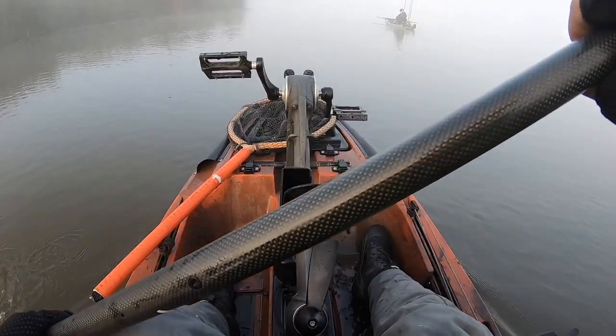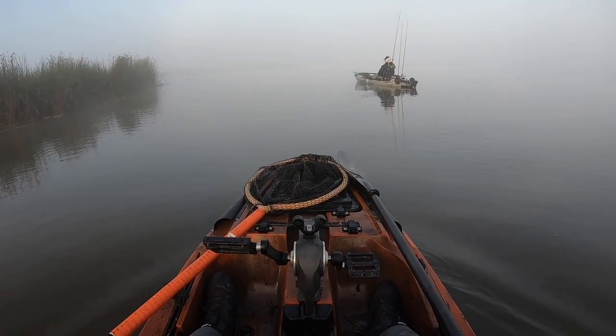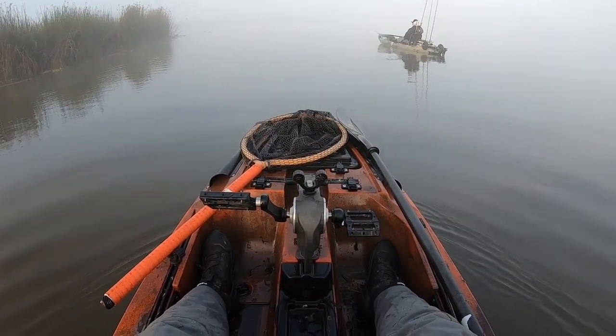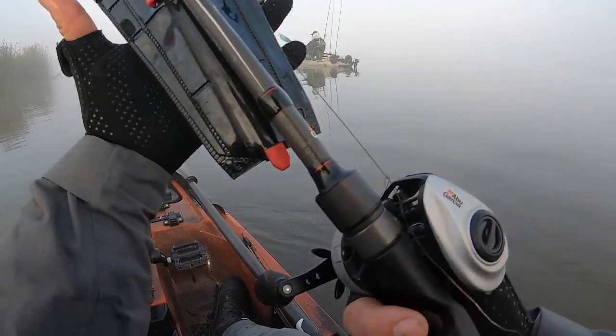Two, right here. What bait should I start with? Would top water be too crazy? Top water wouldn't be bad, or like a glide bait wouldn't be bad. I gotta go top water.